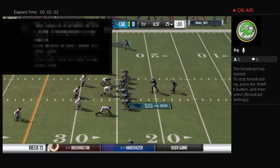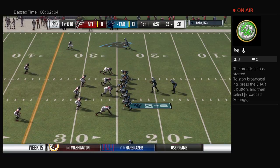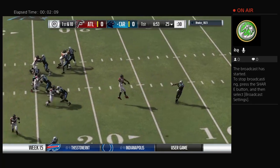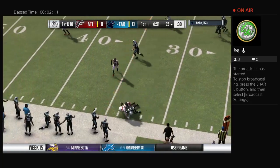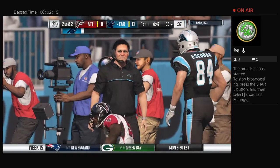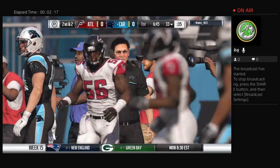They'll come out in the pistol. Now a play fake here on first down. And Escobar has it left side. A good pickup there. 8 yards on the first down completion. A good safe pass there right off the bat.